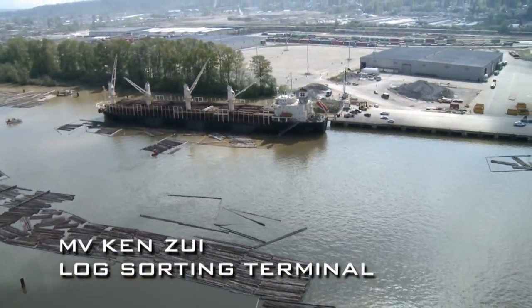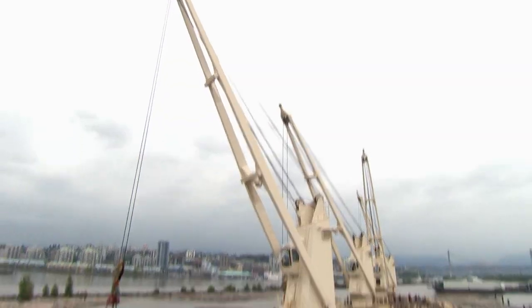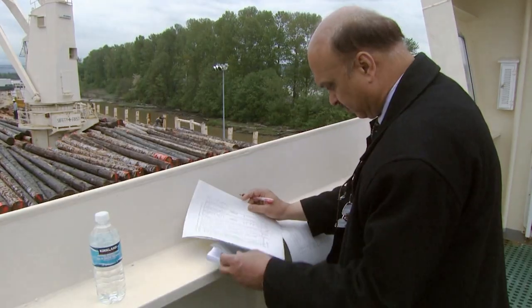Of all the ships in port today, the MV Kanzui has been here the longest, 5 days. She's supposed to leave tonight. The final hurdle is a Coast Guard inspection and roll test to check stability.